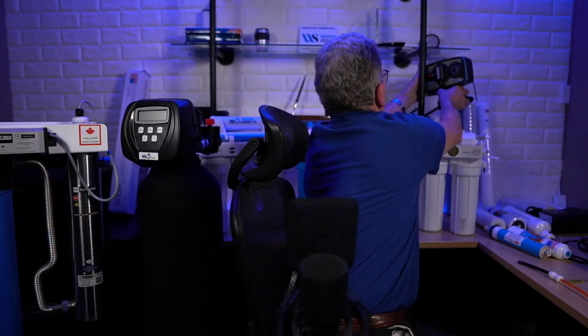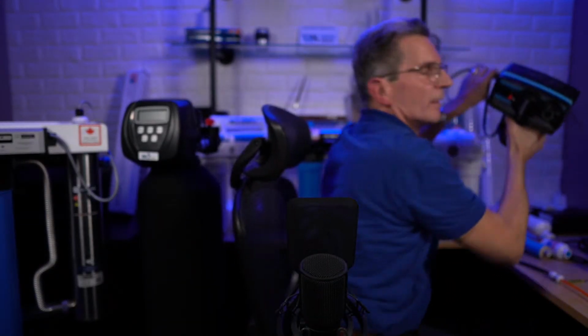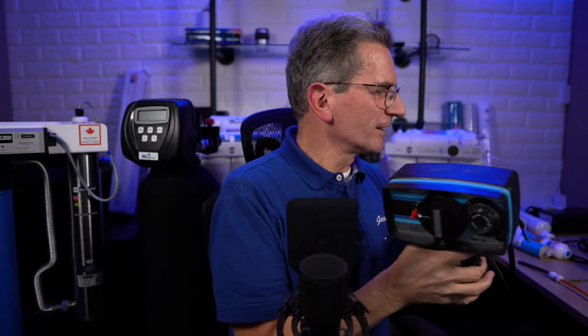So what's become somewhat popular in the last year or two is a company that's knocking off these water softeners, or these valves. So this is a Clack 5600. This valve has been around forever. And when I say forever, it's literally been around for 50 years. And that's how they can legally knock those off now. So yeah, those products are out there.